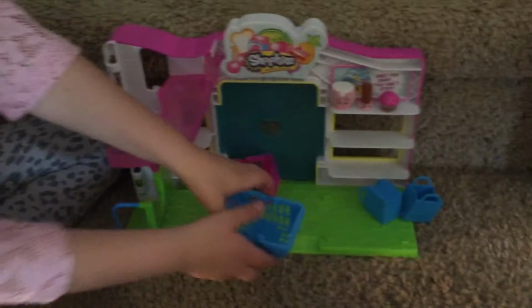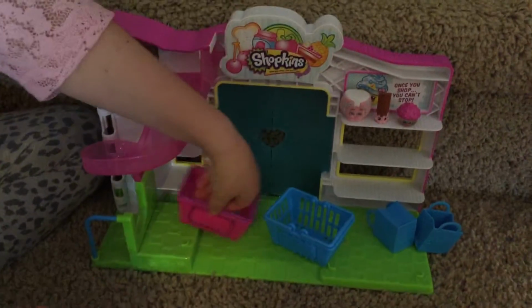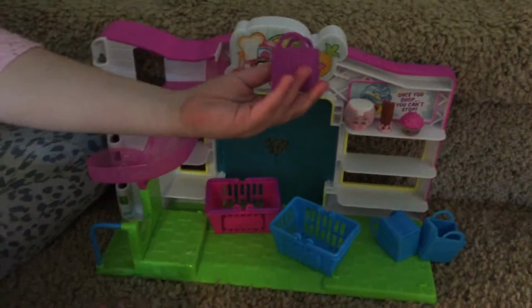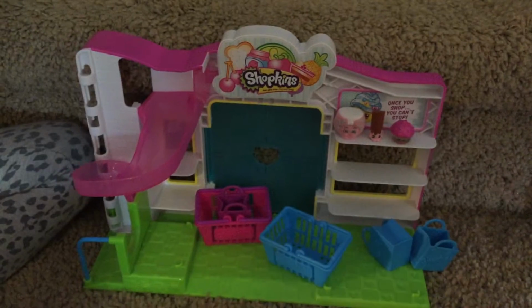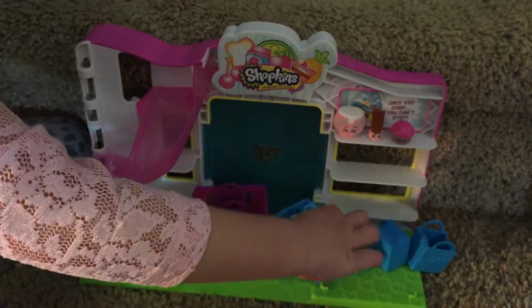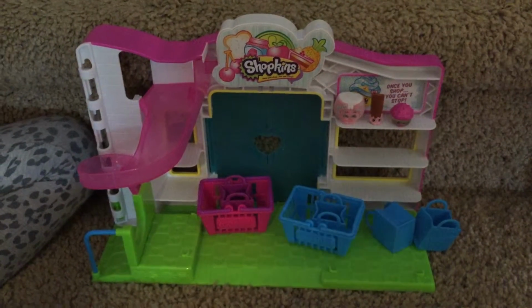So the baskets are right here, season 1 and season 2. And here's the season 2 bag. Let's put it inside season 2. And here's the season 1 bag. Let's put it inside of season 1. But we forgot to add our season 1 Shopkins.